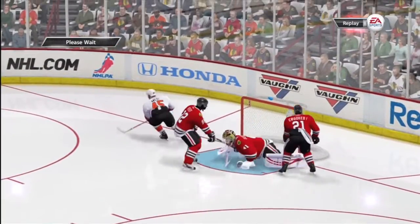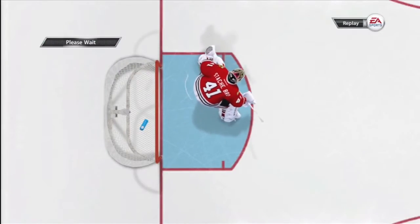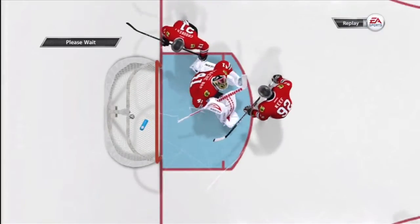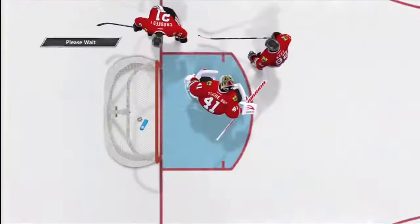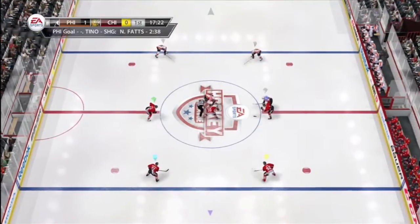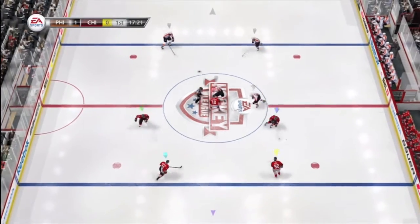Not sure if the goaltender ever saw that quick wrist shot. Oh, man, you got to love his effort, Gary. He was that close to making a save, but didn't get it. They'll go here on the drop of the puck for another quick goal. When you're on the road, you get a two or more goal lead, you're in pretty good shape.